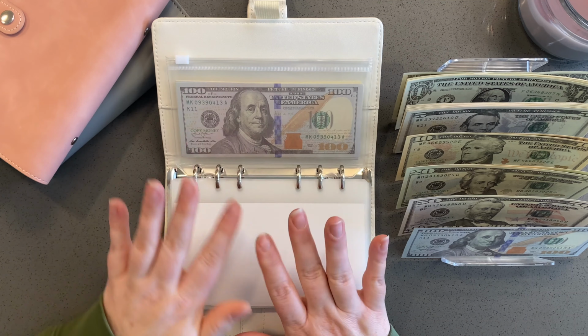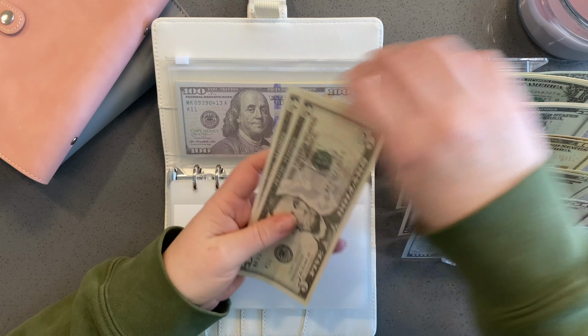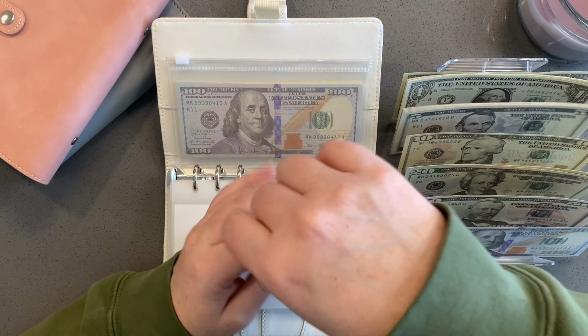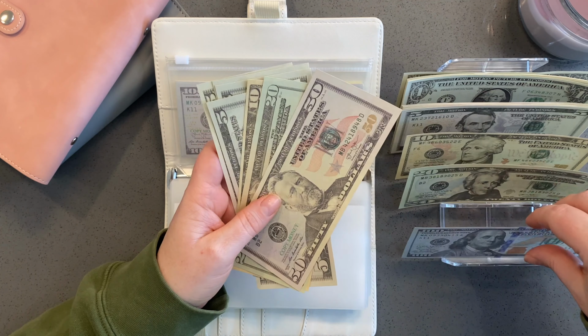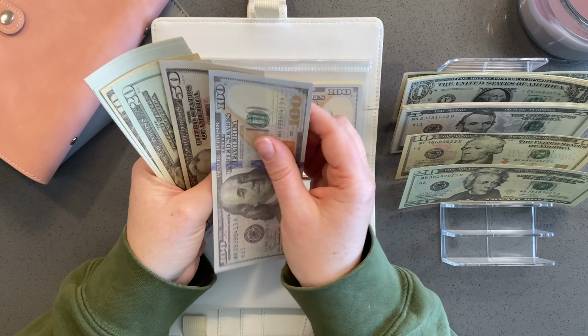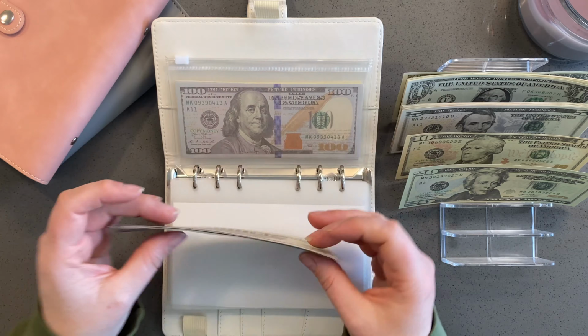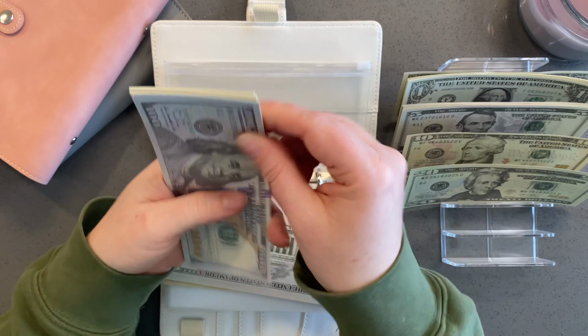Cool. Okay, so we're doing 5, 5, 5, 15, 20, 50, and 100. This should be $200. So 150, 170, 180, 185, 190, 195, 200. Cool. Let's add that to what we have here.